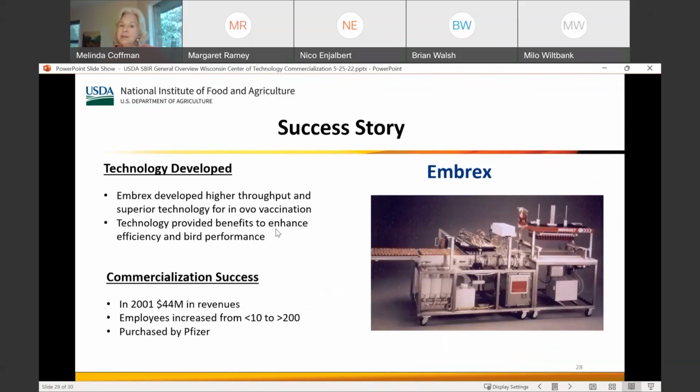Embrace is an older success story, but it was a big one, so that's why we include it here. They developed a higher throughput and superior technology for in ovo vaccination. This technology provides benefits to enhance efficiency and bird performance. In 2001, they were making $44 million in revenues, and they were ultimately purchased by Pfizer. So that was a huge success story.